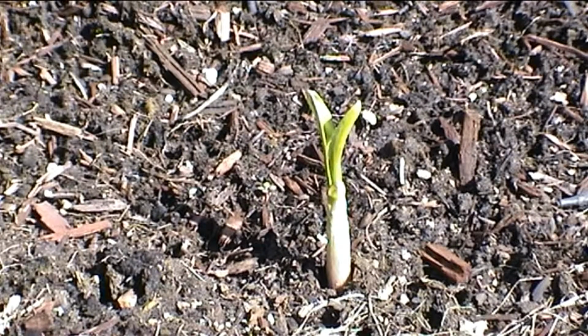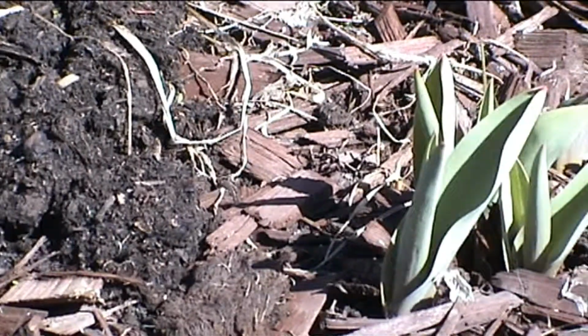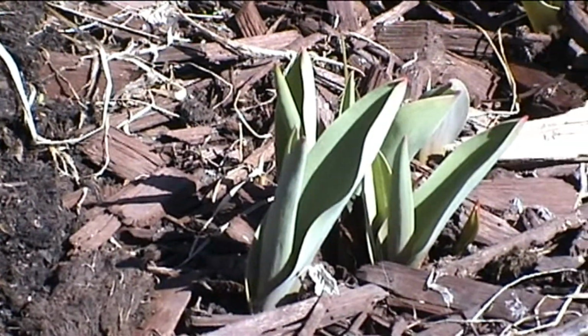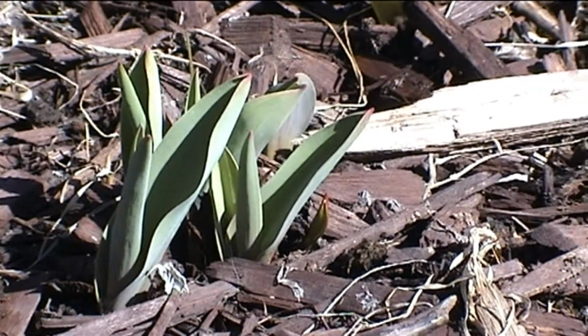Our garlic have come up through the ground, and we've actually overlooked picking a lot of our garlic. I'm not sure why, but it's all coming up all over the place. These are tulips in their flower bed. They're making a good show and should have some good flowers here soon.